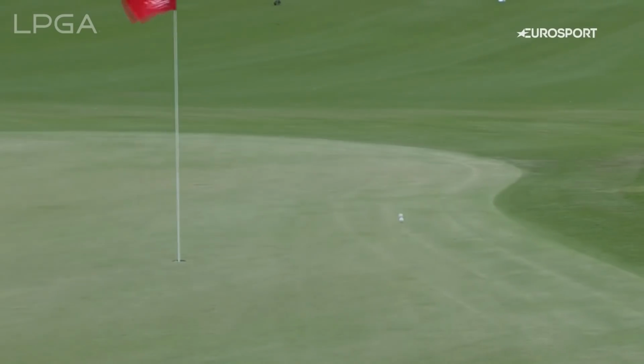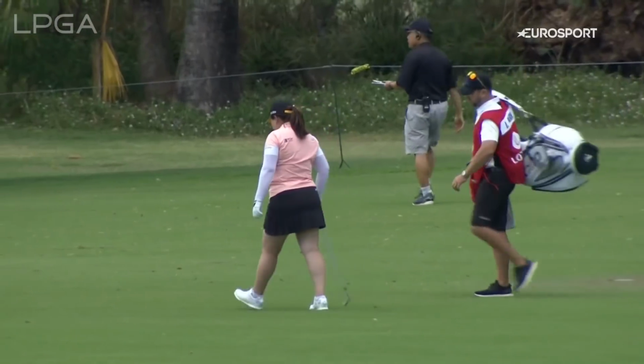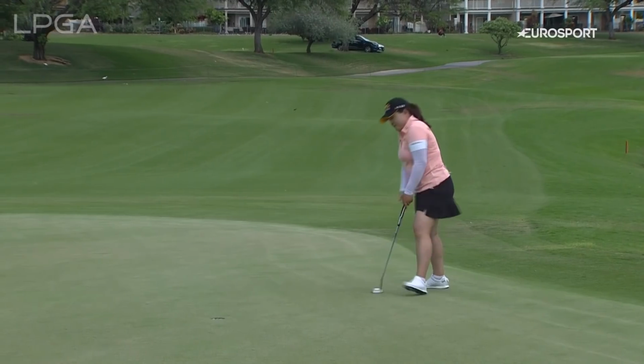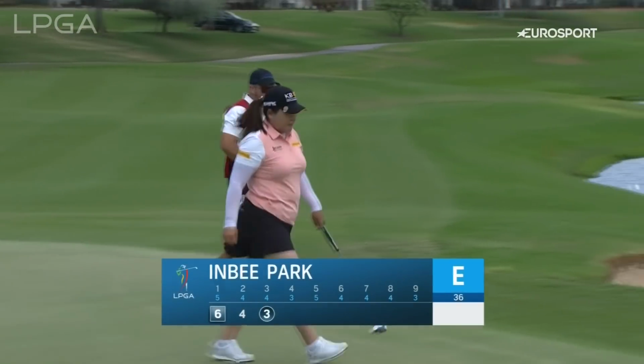Here's NB now with her second at the 3rd. Lands it in a beautiful spot there. And that is right in her range. Tied for 47th in strokes gained putting this season, and we're so used to seeing her right there at the top of that list. But that's more like the NB that we've been used to seeing. Yeah, we're so used to seeing that. Yep.